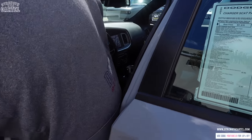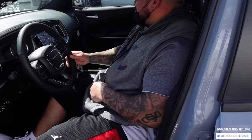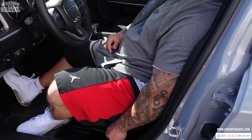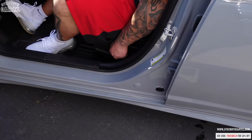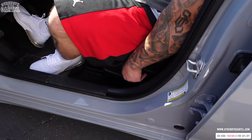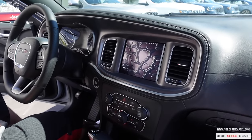So let's see. Woo! I haven't been in a Charger for a minute. Smaller than I remember. Used to the truck. Smaller than I remember, but it smells good. It looks good. Big, big. Clean.